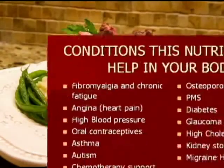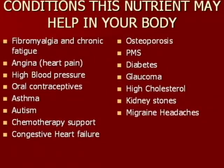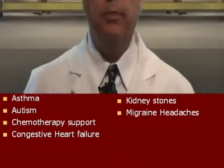The conditions it can help, very important: fibromyalgia and chronic fatigue. This is one that you need to make sure that's in your diet, and that you're probably supplementing. Most people need it in the United States unless you have a very unique diet. Angina, heart pain, high blood pressure.